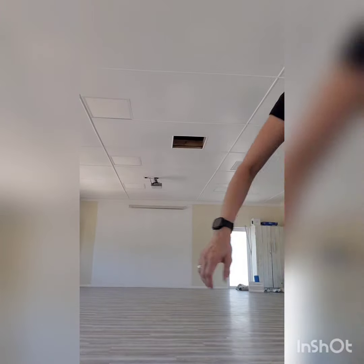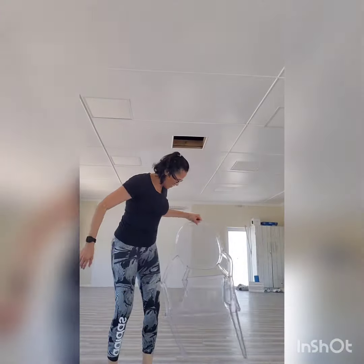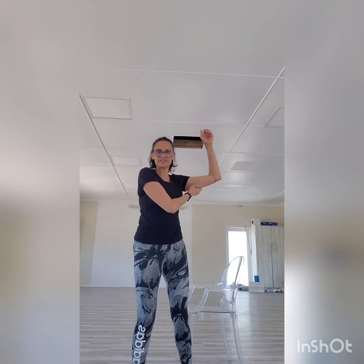Fantastic. Now, grab yourself a chair. We're going to be working on those little back rings that us ladies are always stressing about. See the little back rings? Not so good. Okay, so that's what we're working on, and we're working on this little back area.